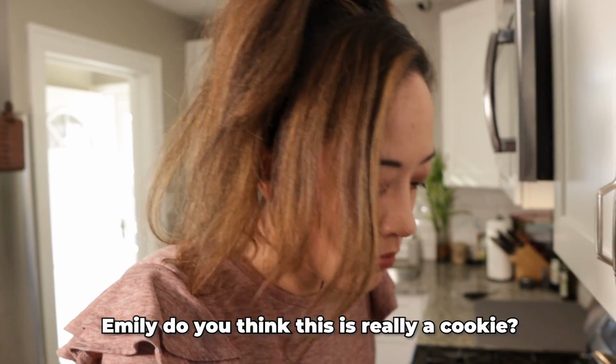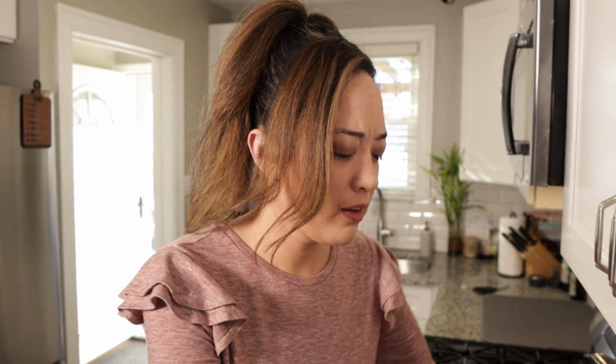Well, do you think this is really a cookie? No. I mean, isn't cookie something that can be baked and then it's like kind of stable at that point? This is more of a pudding pop, actually, which I don't know why she decided to call it a cookie.